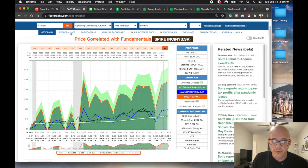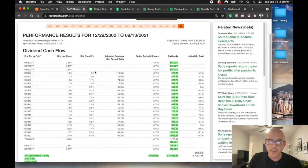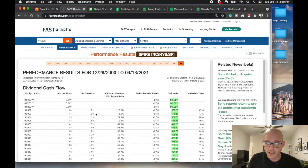And if we go to performance here, we can see that the dividend's been growing. You can see here as well, the white line represents the dividend. And you see here the dividend growth. They don't grow it tremendously, but a nice 3%, 7% a few years ago, 5% in 2019 and 5% in 2020, which is actually pretty impressive considering the whole pandemic last year, when a lot of companies were cutting dividends or even freezing it. This company actually increased it during that time period, so that's very impressive.